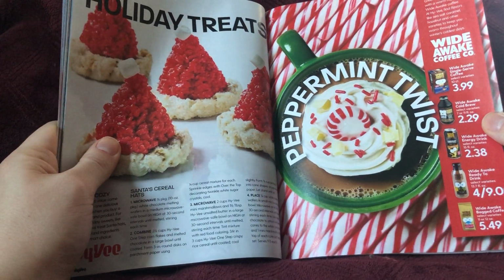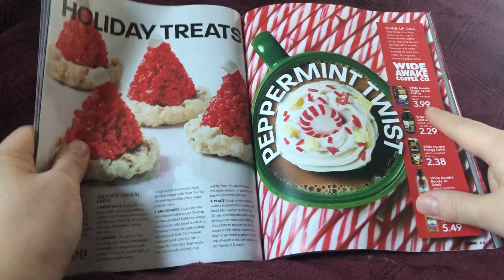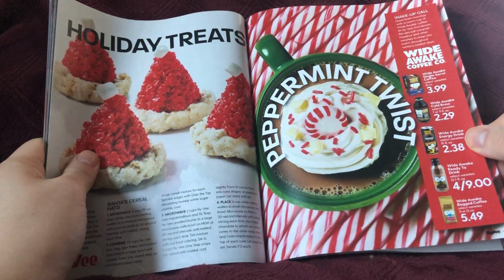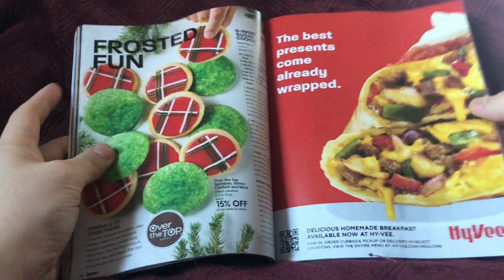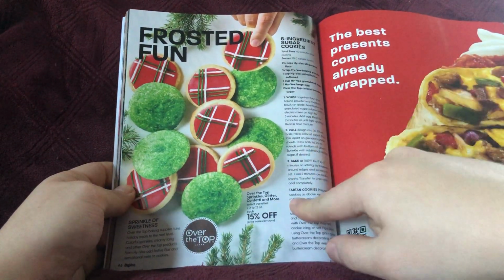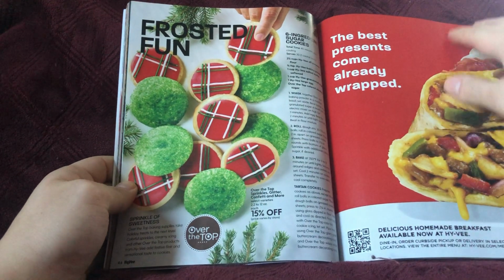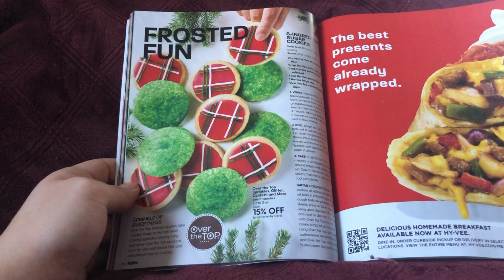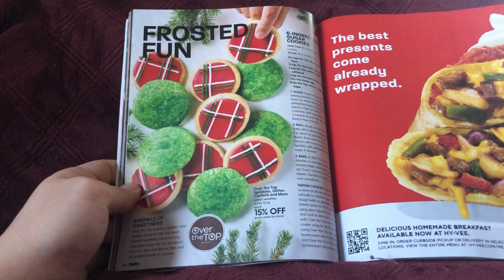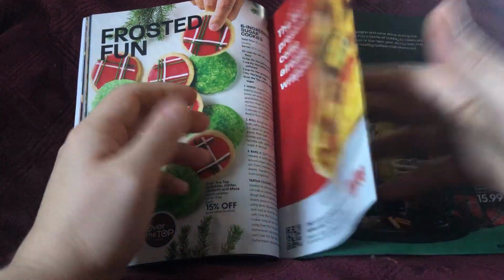Wake up call. This is peppermint twist coffee. Coffee, cold brew, energy drink, all the different coffees you could possibly do. More cookies. This is how to make them, and they're trying to do that pattern I like on the cookies, which is kind of cool. I think it would be hard to get the lines exactly straight and look really pretty. An omelet.